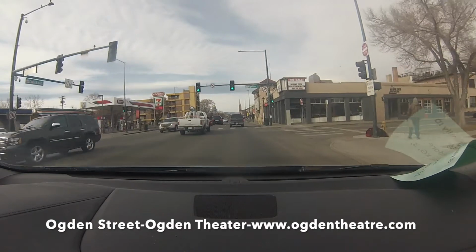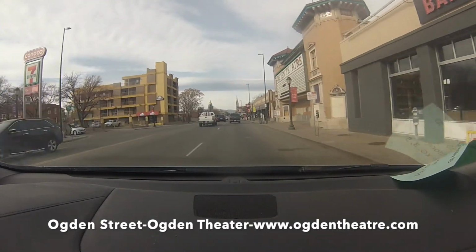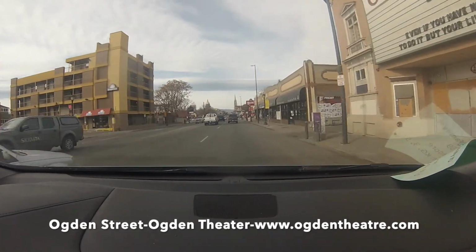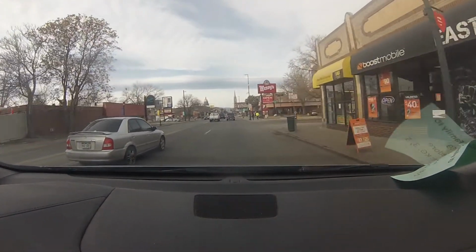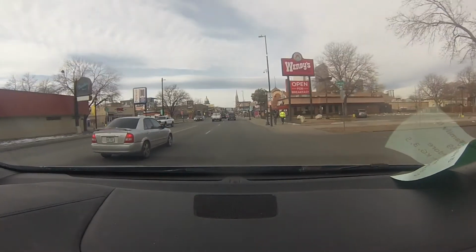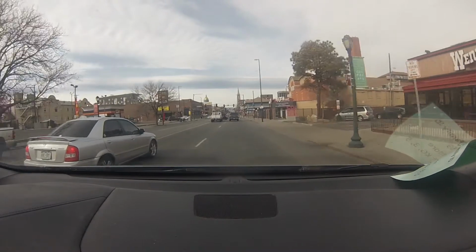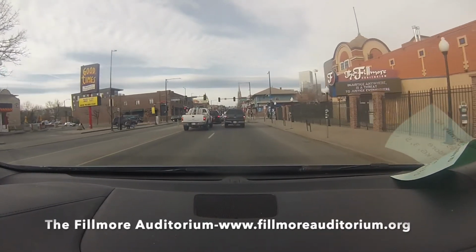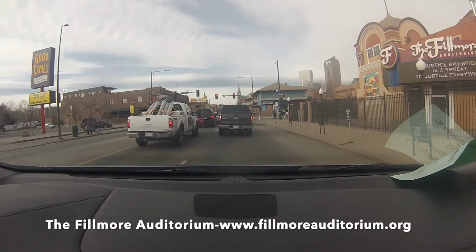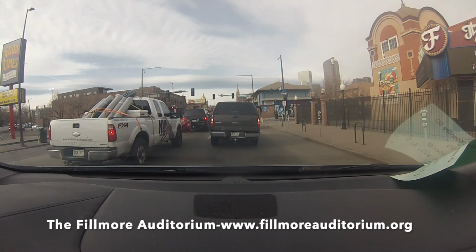Oh, and the Ogden Theater as well. The Ogden Theater is here. That is another place. Doesn't look like it's open though. Looks pretty boarded up. That's kind of sad. I loved that place as well. Oh, here's the Fillmore. It looks boarded up as well, so don't know if they're open yet for business.